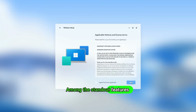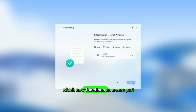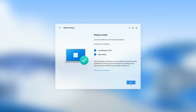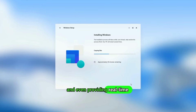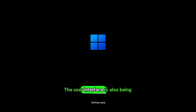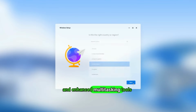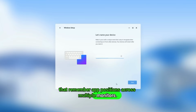Among the standout features is the fully integrated Copilot AI assistant, which now functions as a core part of the OS, helping with tasks like summarizing content, adjusting system settings, responding to voice commands, generating images, and even providing real-time translation and captioning during video calls. The user interface is also being redesigned with a floating taskbar, a customizable top bar for widgets and search, and enhanced multitasking tools like AI-powered snap layouts that remember app positions across multiple monitors.